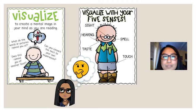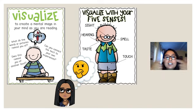When we visualize, we create a mental image, a picture, or a movie in our minds as we are reading. Some questions that help us visualize are, what do the words or pictures remind us of? Can you connect the text to your own experiences? Does this remind you of another text, another book? We also use our five senses, our sight, our hearing, our smelling, our tasting, and our touch to visualize, okay?